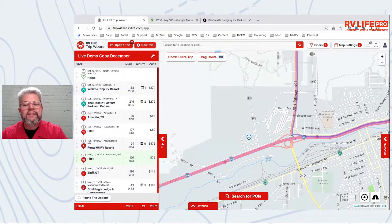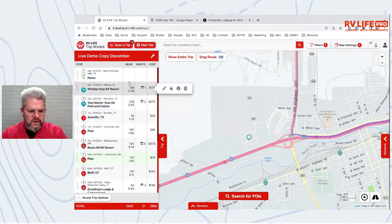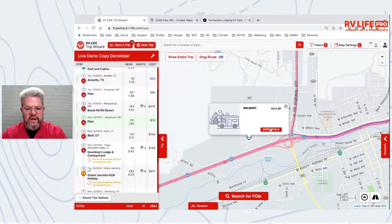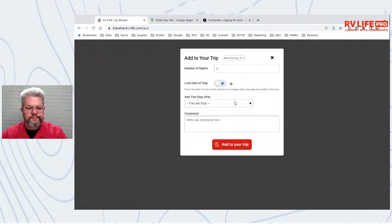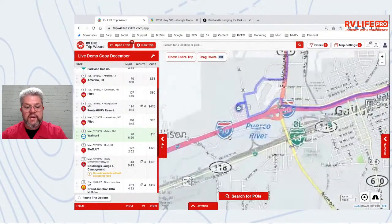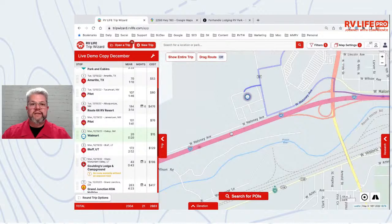Now, granted, it's not that there's not stuff along the side of the road, right? You can pull into a truck stop and get an aspirin if you need it. But if I'm going to spend 3 days in Monument Valley, potentially, I would rather be stocked up on things I need. So obviously I've got a Walmart here. I can add this to my trip. And this is after the pilot, I think. And there it is.